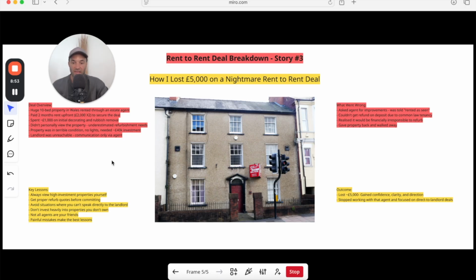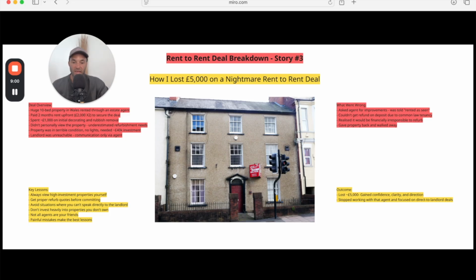I tried to contact the landlord through the estate agent. He coincidentally became unreachable, and the estate agent told me that the landlord had gone away. So here I was, stuck with this huge 10-bedroom in terrible condition, with a potential tenant looking around with me, side-eyeing me, probably thinking, there's no way this property is going to be ready in a few weeks' time.